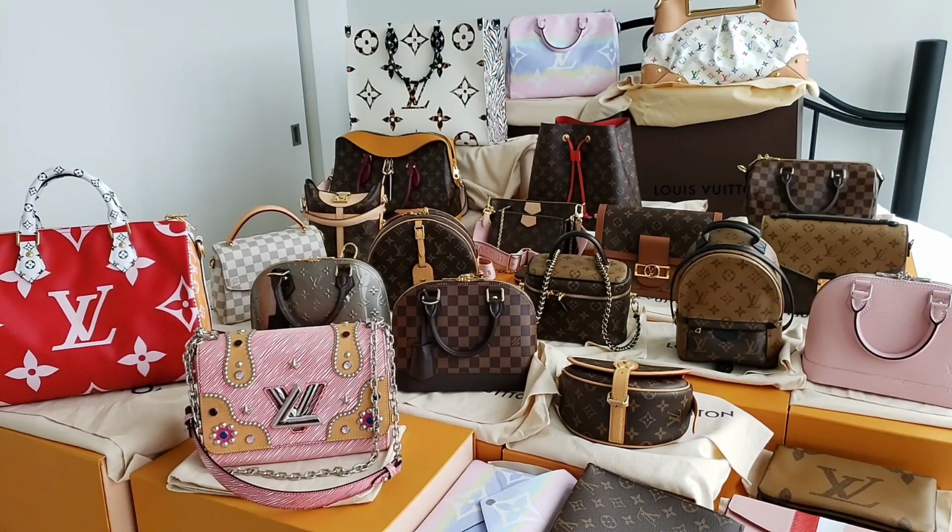So these are all my Louis Vuitton handbags collections, my entire Louis Vuitton handbags, except for one, because I just sold that one last week. And let's get into the actual bags. I do apologize if I have to move the camera a little bit, because I have to showcase some of the bags, so I'll try not to move the camera too much.